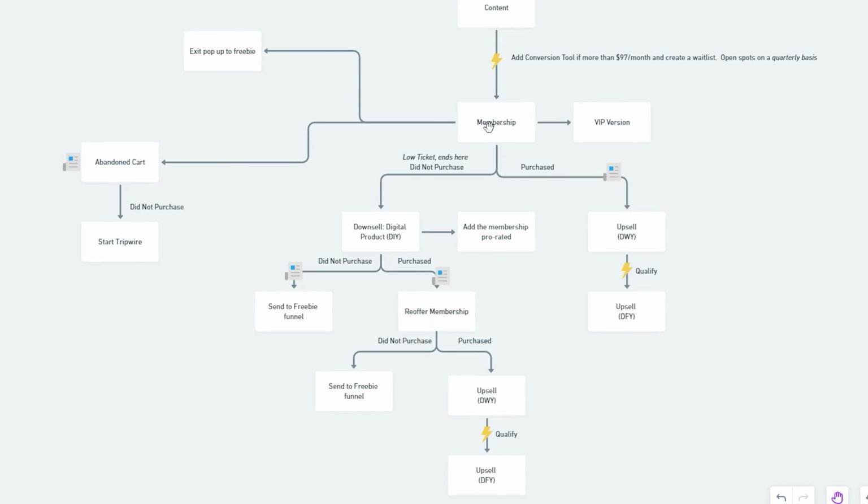Now, the other bonus here that you want to have is an abandoned cart sequence. So somebody would have filled in their contact information. At some point, they've abandoned their cart. And therefore, what we would do is start an abandoned cart sequence where we would reiterate the membership.